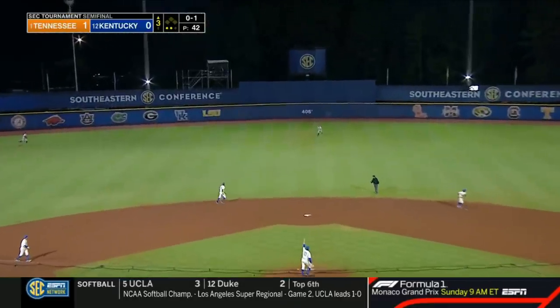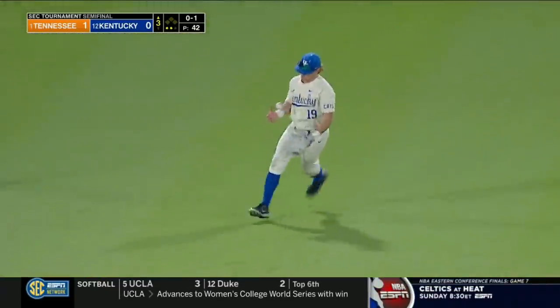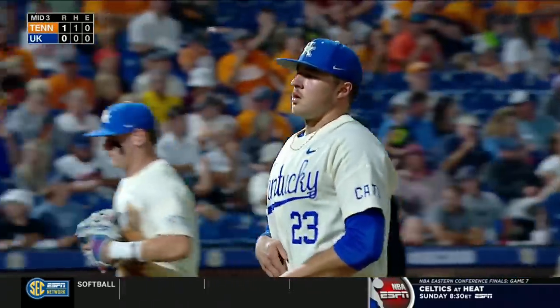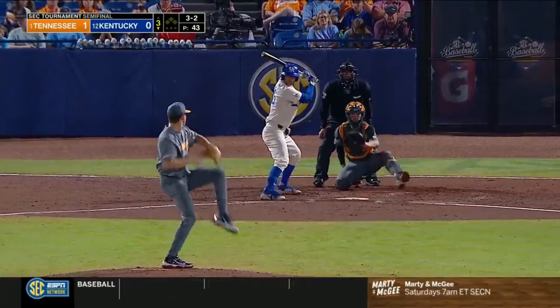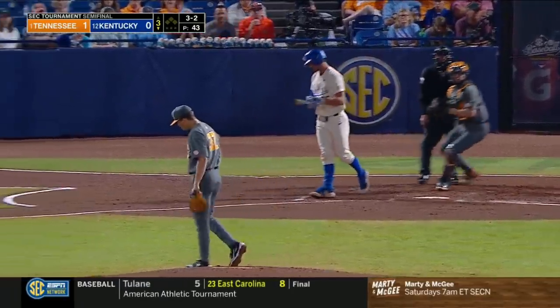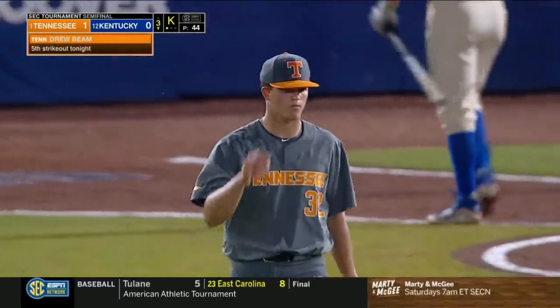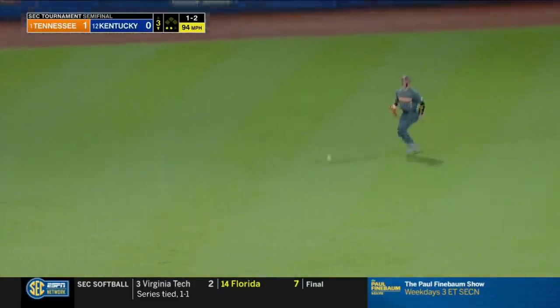Stevenson sends it to center. McCarthy started back. Magdiocoto has looked fantastic in just his ninth start of the season for Kentucky. Yeah, number one. And upstairs. And strikeout number five, first time through the order for Drew Beam. Back at it. Fastball hit into center field. Racing in, Gilbert won't get there.